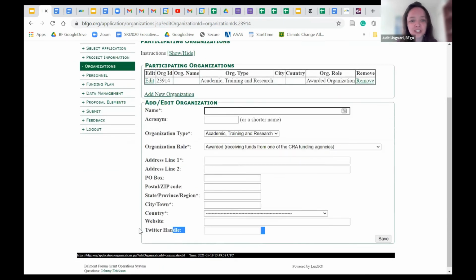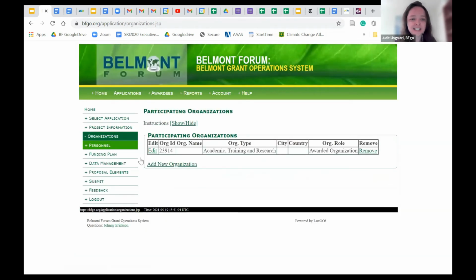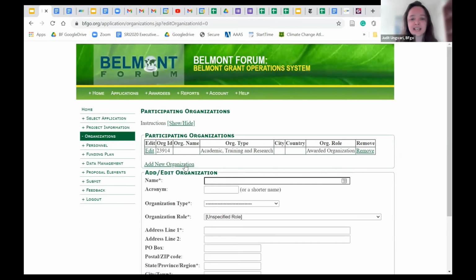Let's go to personnel, which was the other type. Oh, one thing before we move is adding new organizations. So each organization that is seeking funding has to have their own little table. So make sure you know how to click on that add new, and you will use the exact same information as before from the template, copy and paste it here, and make sure every organization is represented. Now we can move on to personnel.